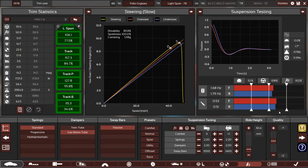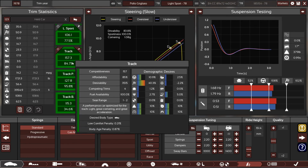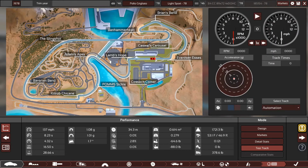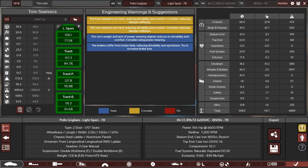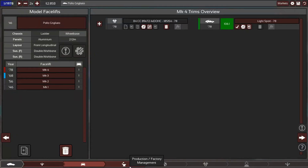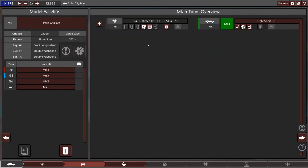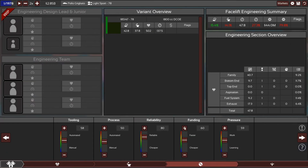Stiffer rear sway bar. We're already bottomed out for the ride height. It's actually competitive again. Turns a 2.5 minutes on the track. I think that's a success. I'm getting worried about it. We're making 500 or 600 engines. I believe it's 500. 500.